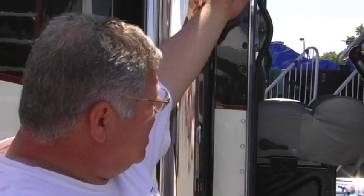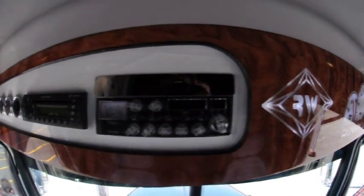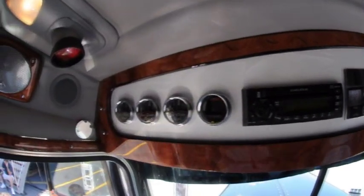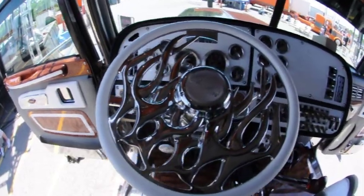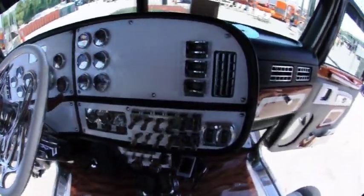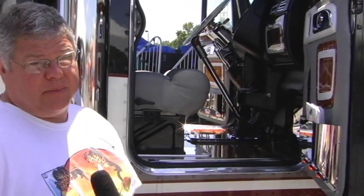The radio has been built back into the console, but in a little different format. We added some gauges up overhead because I needed room on the dash. I'm going to be putting a GPS into the dash. There's a big space there that's open for a flat screen. Flush mount GPS, that's going to go in here hopefully in the next month or two.